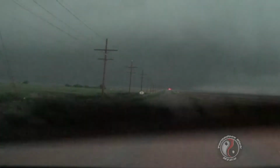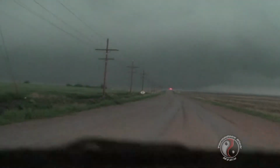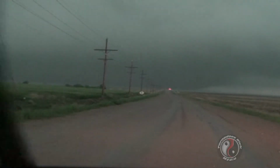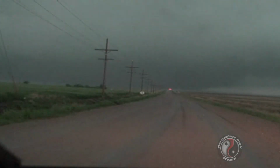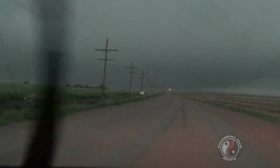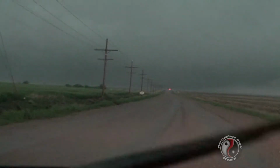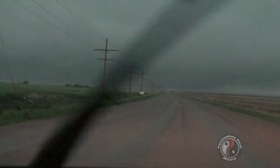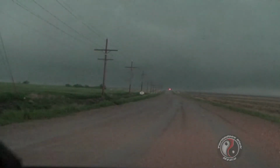All right, M1, we have stopped. We have a circulation developing right overhead here. I don't know if it's tornadic or not, but we are not moving from this location. Oh, that's too bad. Are you guys mobile yet? We currently have a vehicle in front of us that is struggling to get out of the ditch. We will see if we can move here shortly. We may have to take off the mesonet to do so.